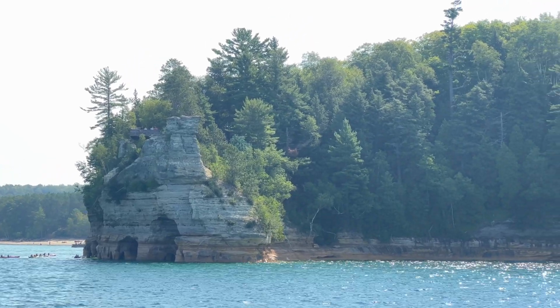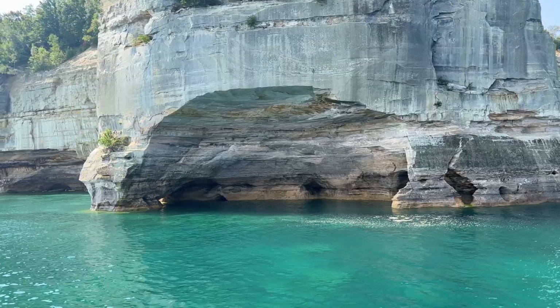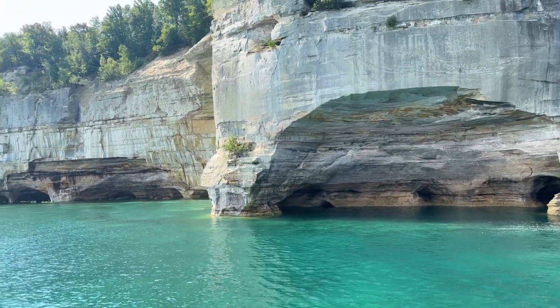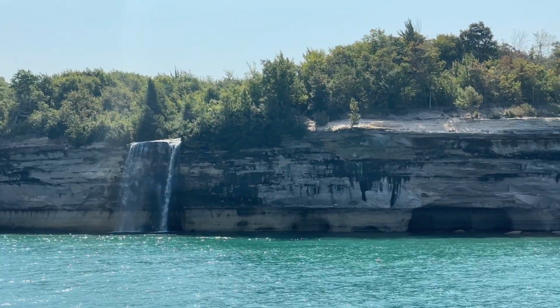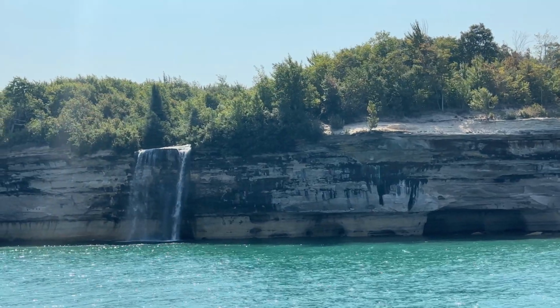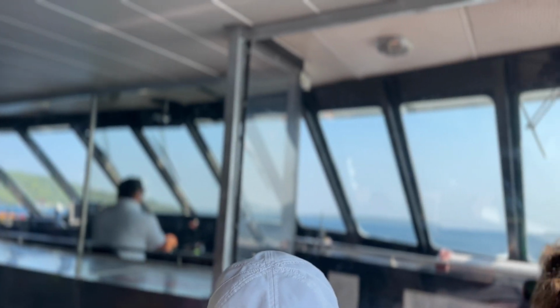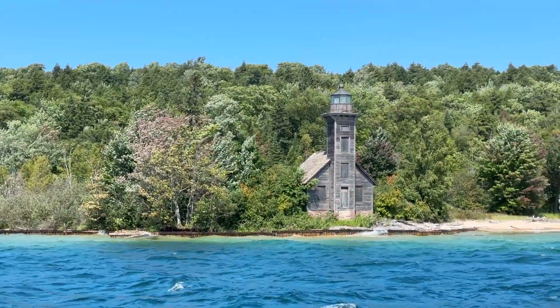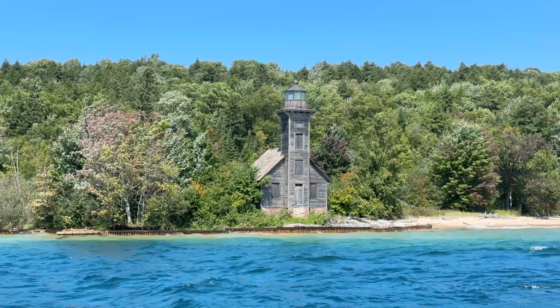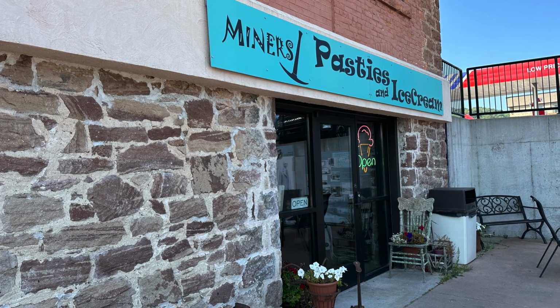This 3-hour boat ride took us along the 15-mile stretch of colorful sandstone cliffs up to 200 feet over the lake level. We saw arches, waterfalls, beaches, kayakers out on the water, and beautiful, colorful rocks. On the way back, our boat captain took us to another island across the water where we could see this old lighthouse. Then we made it back and tried pasties for the first time.